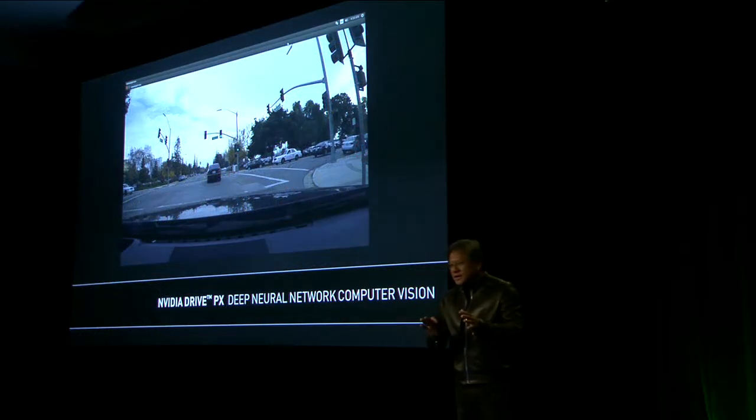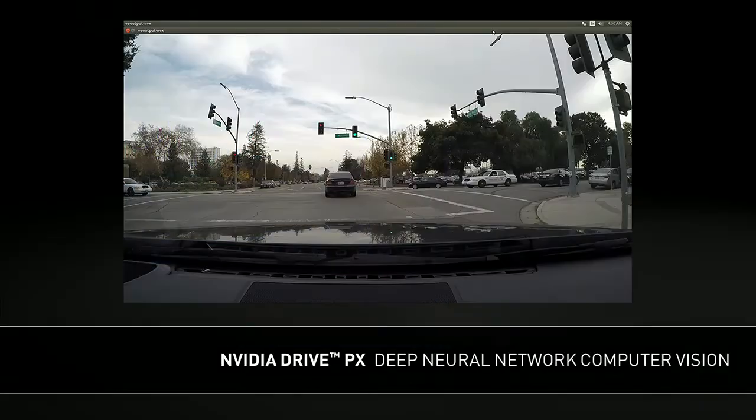Okay, we're going to show you deep learning. Before you start, we've trained, over the course of the last couple of weeks, just a couple of weeks, we've trained Tegra X1 to recognize some things that you see on the roads. This is all trained with deep learning, and it's running on a deep neural network that's running on TX1. Okay, guys?